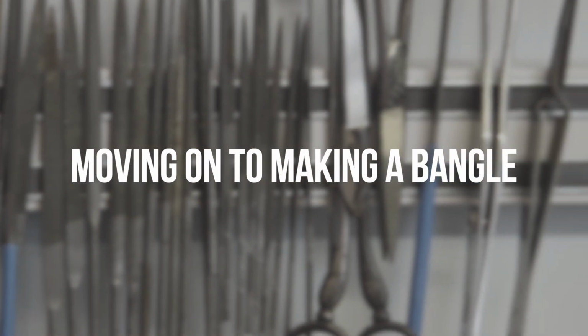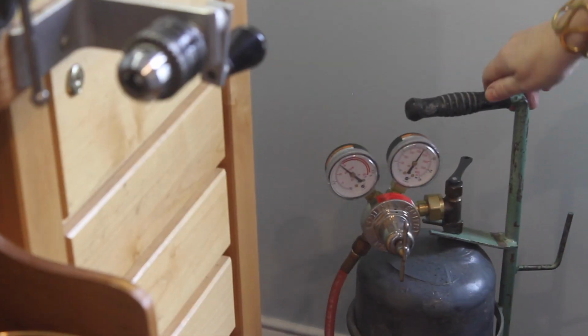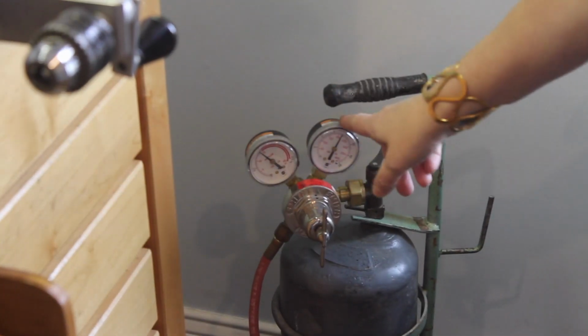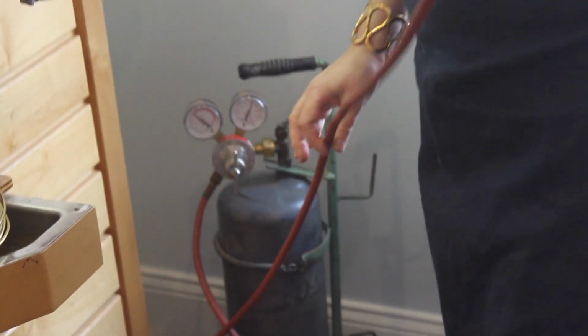In order to make this bangle bracelet, I'd like to show you this tank. This is actually an acetylene tank. It's called a B tank. It's the same tank of gas a plumber uses, actually. But this is a rig that's attached to it, which is called a silversmithing rig. This is a silversmithing torch.